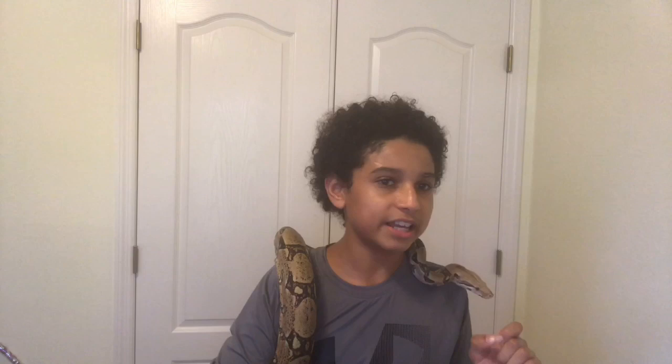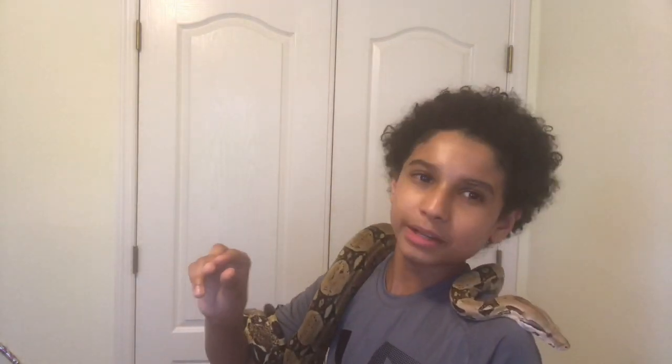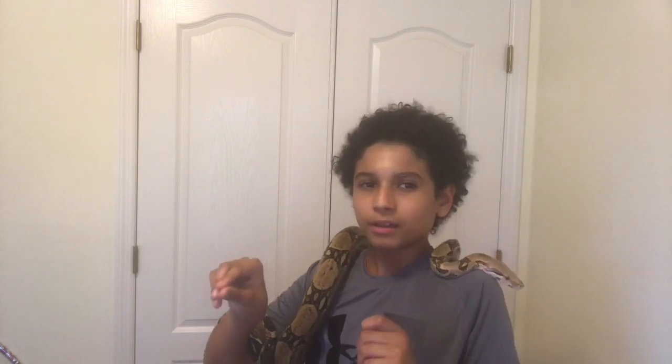She has a cute pattern and it's just really cool. Some snakes don't have teeth. Some snakes have very sharp teeth. Some snakes have very tiny teeth. Snakey's teeth are like a centimeter long and she has a bunch of them. But she never bit anybody before, so I wouldn't be scared of Snakey because she knows the size difference of things, like what is food and what is not food.